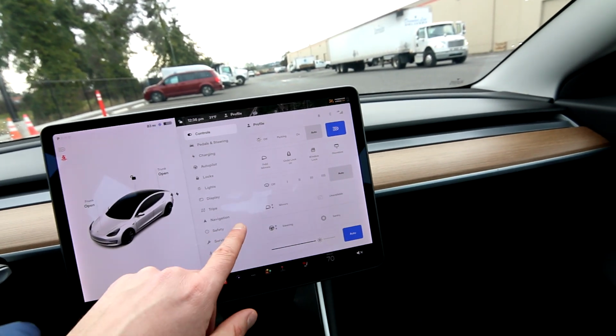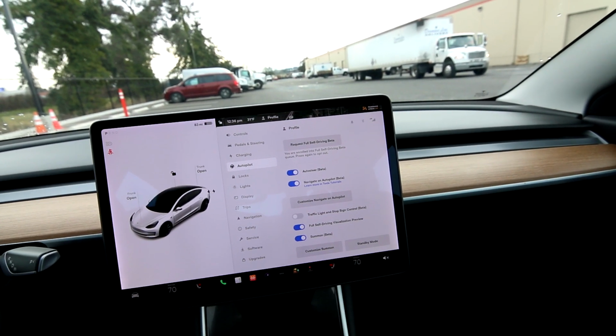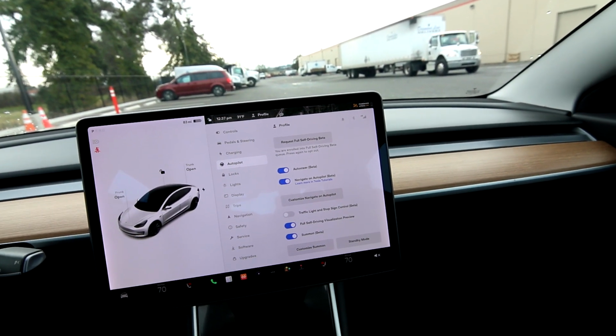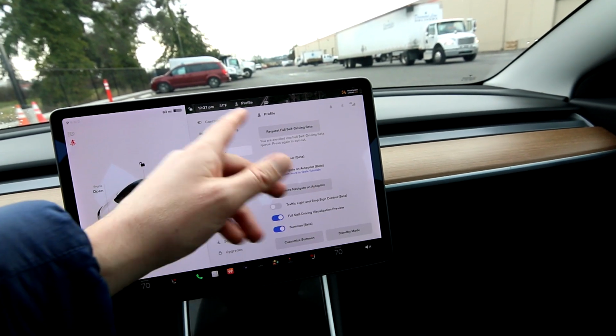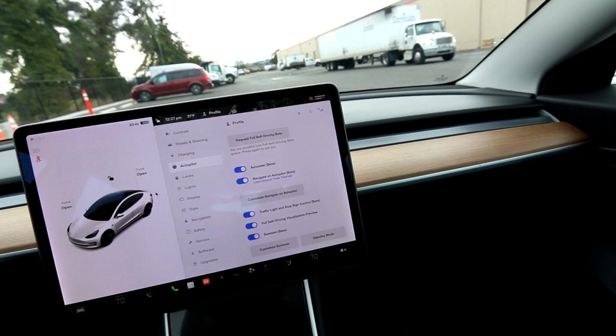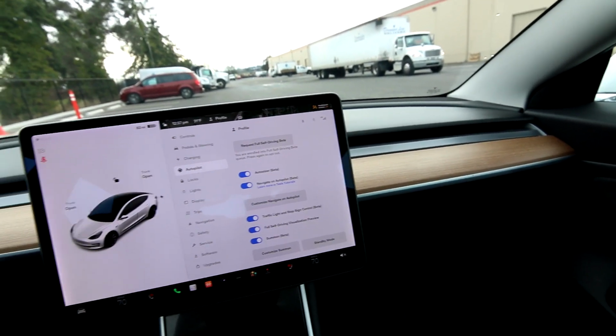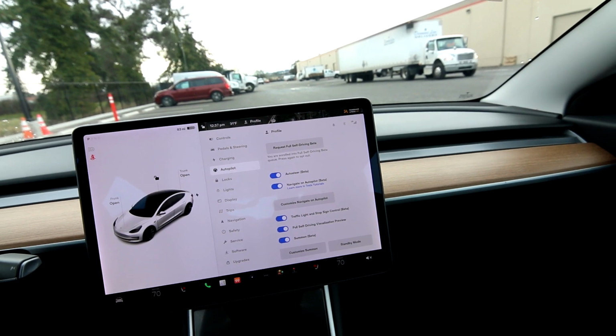And the cool thing is, if you're not ready to use full self-driving as something that you want to save maybe further along in the future when it gets even better, well, you can basically have the vehicle act like it has enhanced autopilot. You can program the level of self-driving or driving assistance that you want, which is pretty cool.